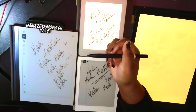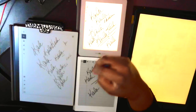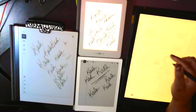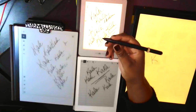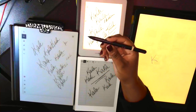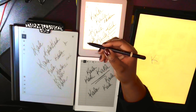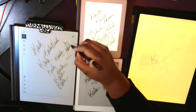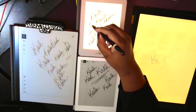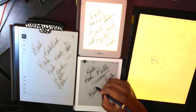Okay, so then let's see if it erases. Nope. No eraser function, which is kind of a drawback, right? But on the whole, the writing experience, I would say, is not bad on the reMarkable. It's not bad on any of these, actually.